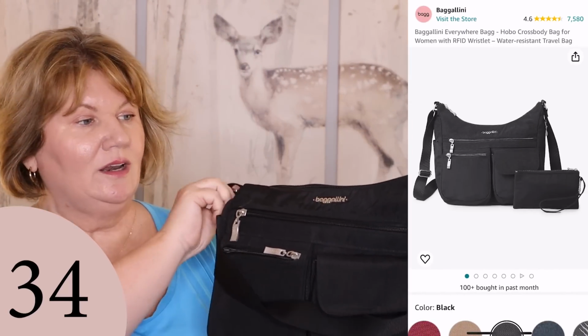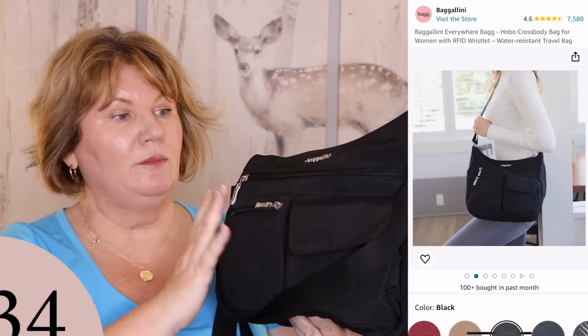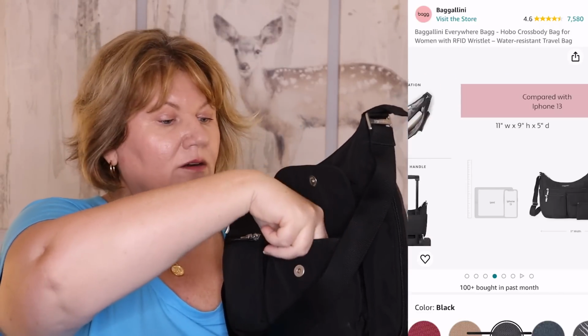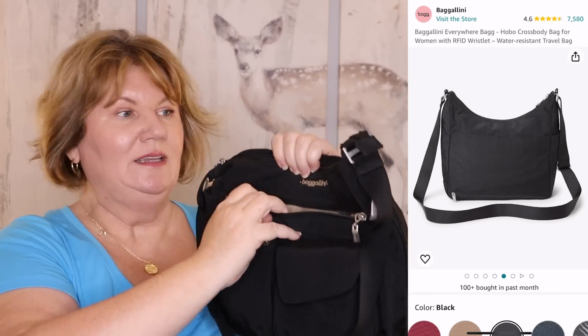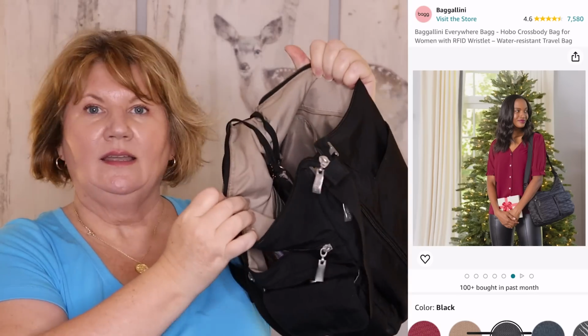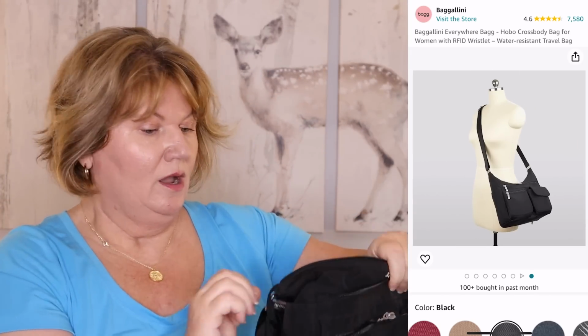I am a sucker for travel bags and travel purses. I own several, but this is by far my favorite, and this is by Bagolini. It has so many different separate compartments. It's so handy. So I have my Purell in here, paper and a pen in here with Kleenex, and then this compartment has a zipper. That's where I would keep my credit cards or whatever. I liked this one because there is a spot on the end to put a water bottle.